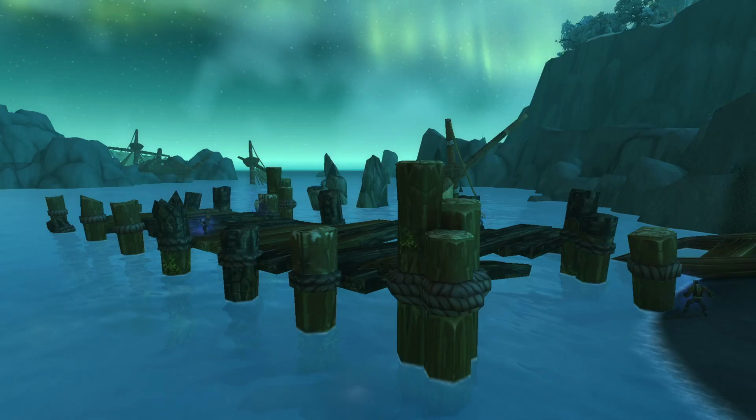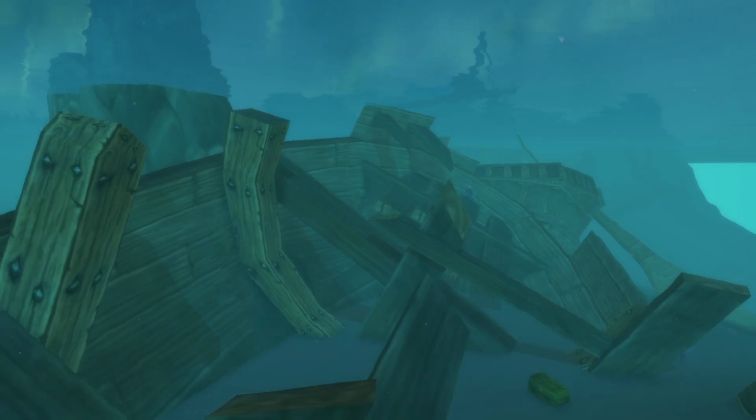So that's why these shipwrecks are so cursed. And that's why they're number 4.